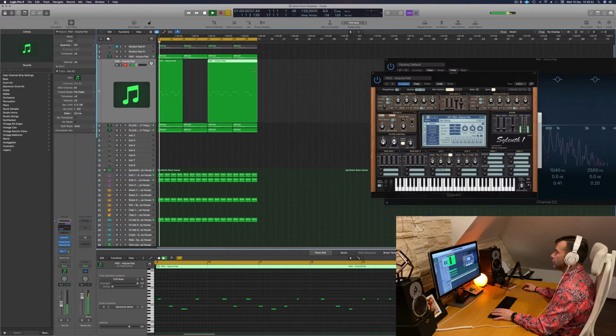Now, to make this a little bit more like what I am looking for, I want more of the top end, but I want it to be smooth, not too aggressive, more triangly kind of saw. So I think I will check if, just chop a sine here, another sine here. And then I think I'm a bit too much in the mid lows here.